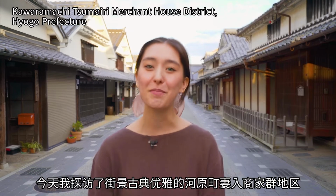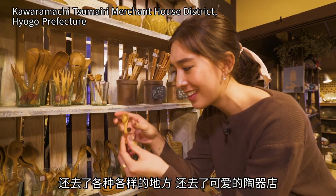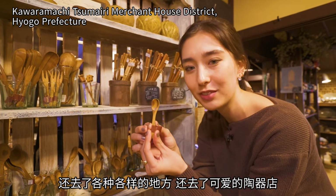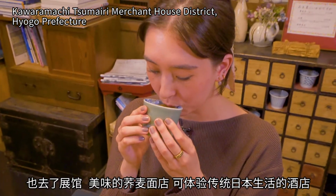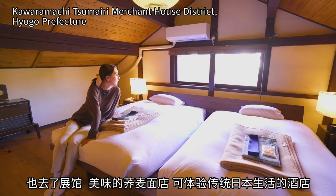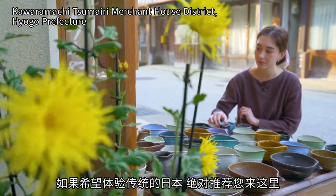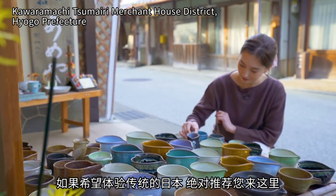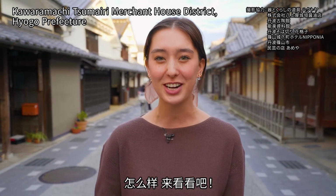Today I visited the beautiful old town of Kawaramachi Tsumairi Shokagun. Today I visited so many different places. I went to some cute pottery stores, I went to a gallery, I went to a delicious osoba restaurant, and I even went to a hotel that was traditional and Japanese. I suggest that you definitely come to this area if you would like to experience something very traditional and something very Japanese. You should definitely come check this place out.